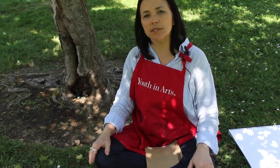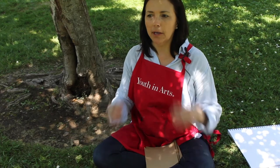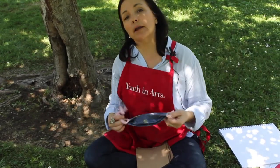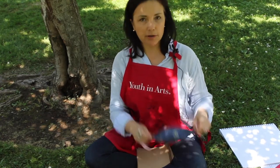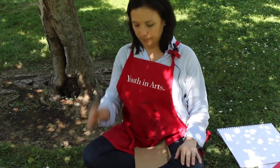You don't need a grown-up to take you to the park. You don't need anything special. Just be where you are. And that way, if you're at home, you won't have to wear your mask. If you go to the park, you are going to need to put your mask on for now.